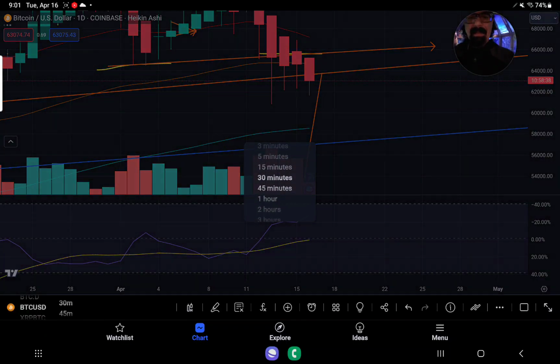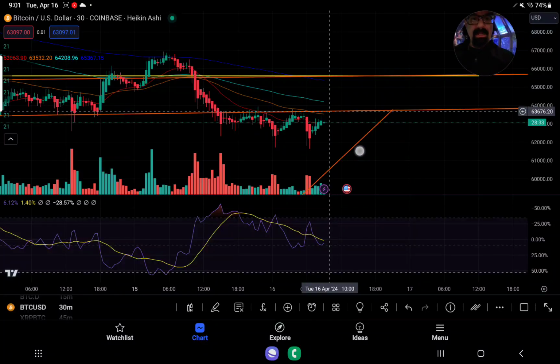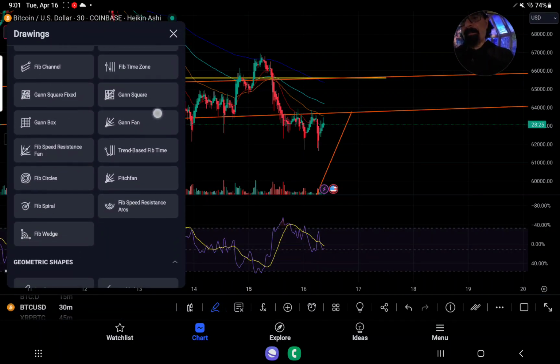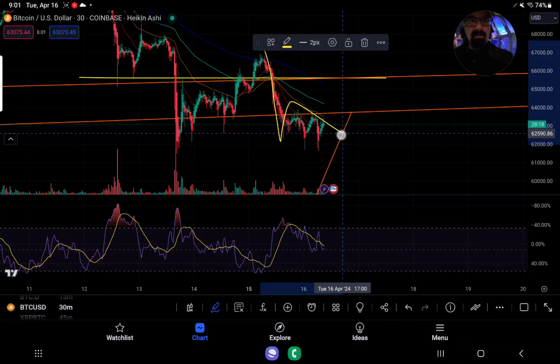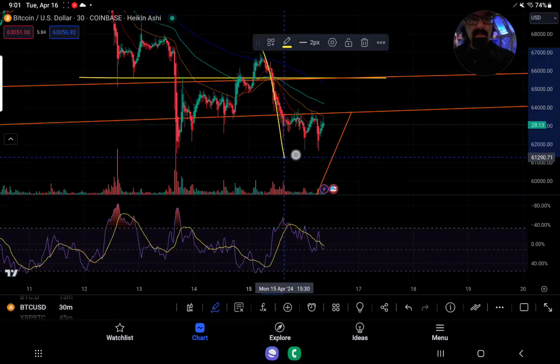And as you can see, we came down in the 30-minute, so now we're back testing the drop. It's essentially all this is. If we get back tested and we fail at 63,700, unfortunately, in my opinion, I think it's already speaking to us. If you look at this, it depends how you look at it, but it very well looks like a bear flag has formed.